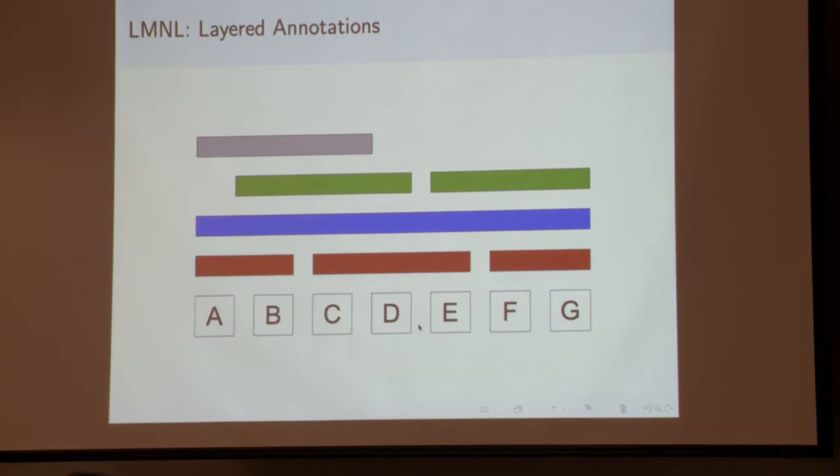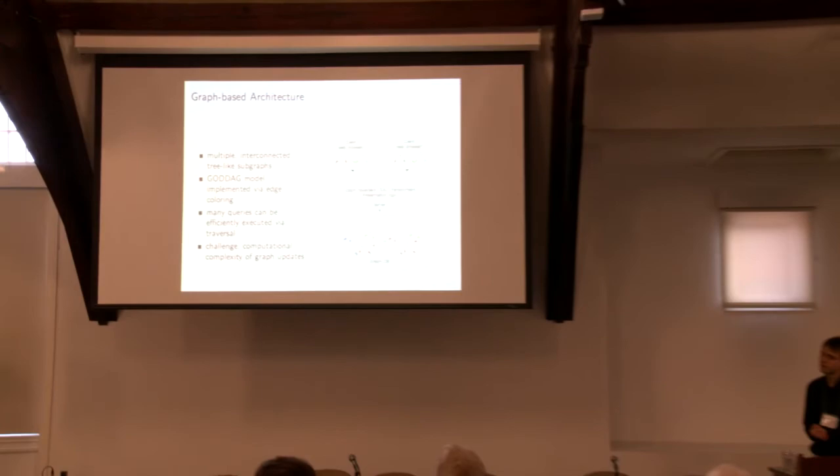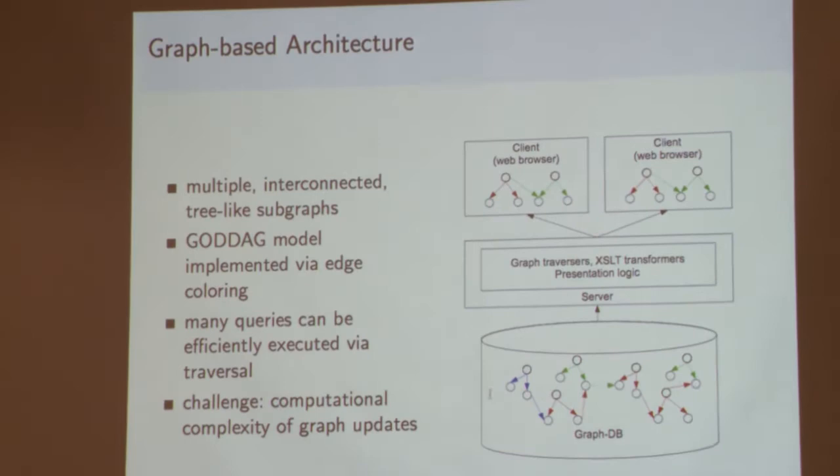Can you go back to the other slide? Yes, this one. Can you expound, without boring these people out of their minds, a little bit, explain to me the relation between the colors and the Goddag structure? I'm not sure I follow.